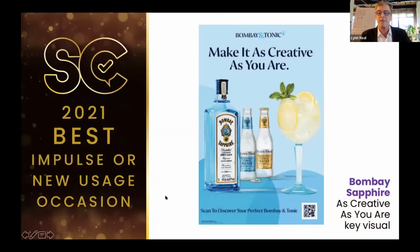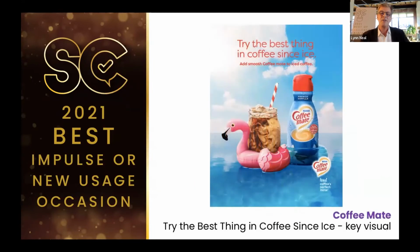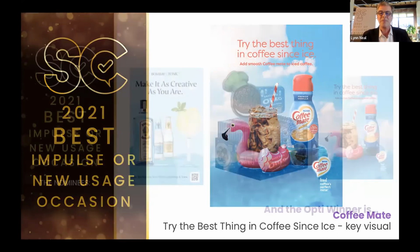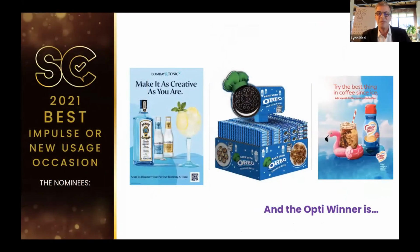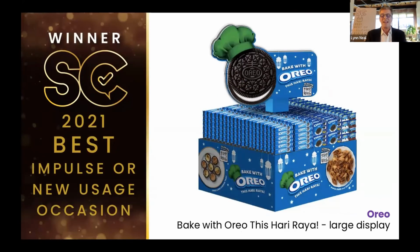the Bombay Sapphire As Creative as You Are Key Visual, the Oreo Bake with Oreo This Hari Raya Large Display, and the Coffee Mate Try the Best Thing in Coffee Since Ice Key Visual. And the winner of the SellCheck Opti is the Oreo Bake with Oreo This Hari Raya.